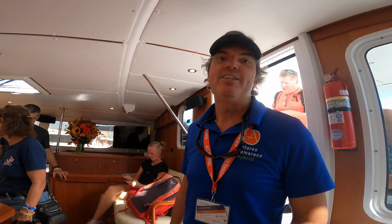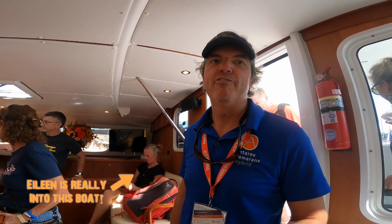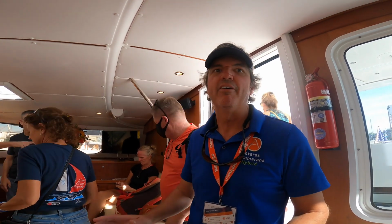On the GT, we have standard 14.4 kilowatts of lithium, and on the hybrid, we have 40 kilowatts of Victron lithium with 1,800 watts of solar standard on the hybrid, which is tons of power. And that's where things are going. If you're going to live on a boat, that's a great way to live. Absolutely. It'll change your life. Change your life. Yeah.